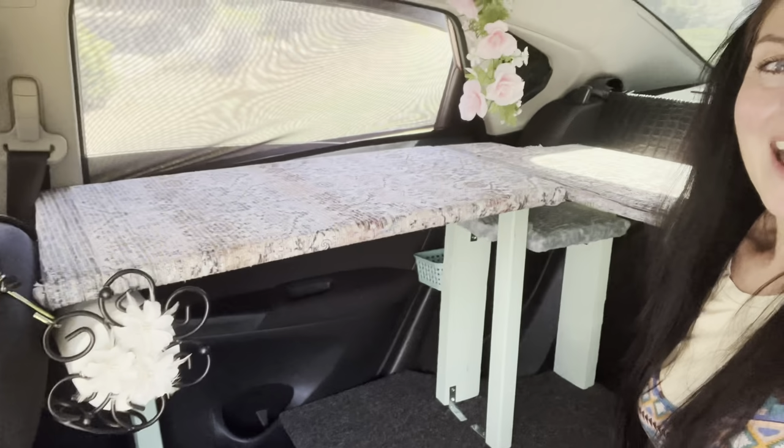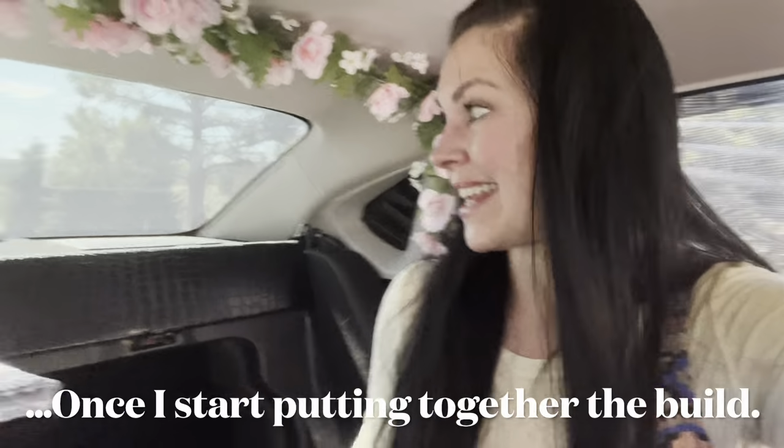Now I have this flat surface, and I'll show you two other amazing flat surfaces that I have. This is also a nice flat surface. The primary items that you're gonna need to create a custom build for your vehicle are plywood, 2x4s, and 1x2s. So this is the plywood, 2x4s, 1x2s.